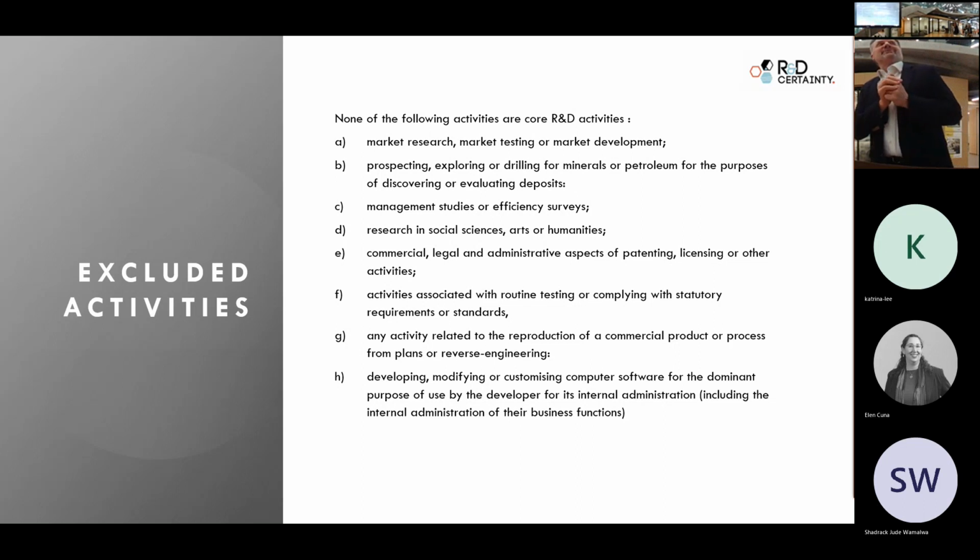Prospecting, exploring, and drilling for minerals and petroleum for the purpose of discovering and evaluating deposits. Years ago, a big proportion of R&D in Australia was obviously undertaken by the mining industry, so they decided to exclude that, as you would expect the government to do. The main view of that, though, was that it wasn't really about generating new knowledge, but there was a really interesting court case some years ago called Moreton Resources, which put that one to test somewhat. So there's components of it that you can still navigate around, even though it might be part of the mining industry. Management studies or efficiency surveys.